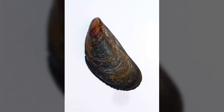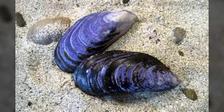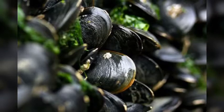These animals spawn from April to September. The resting gonads tend to develop in October to November. Gametogenesis occurs through the winter, and the gonads will mature in early spring. The blue mussel can make up to 5 to 8 million eggs. Larger mussels produce up to 40 million eggs.